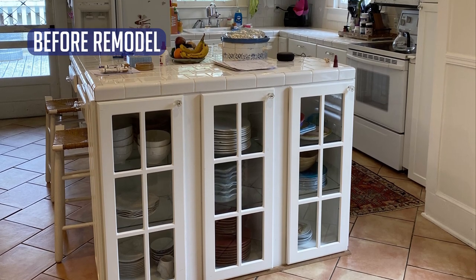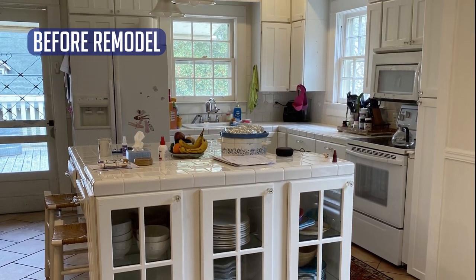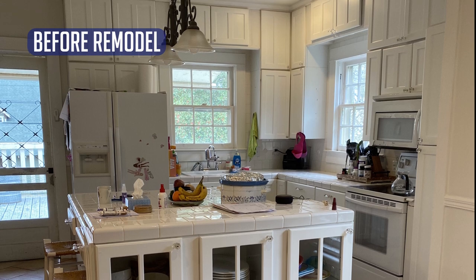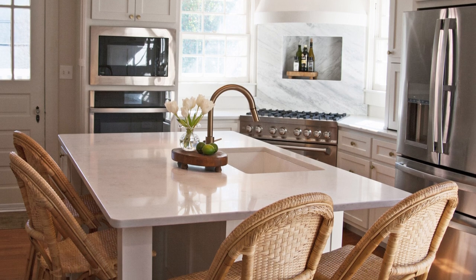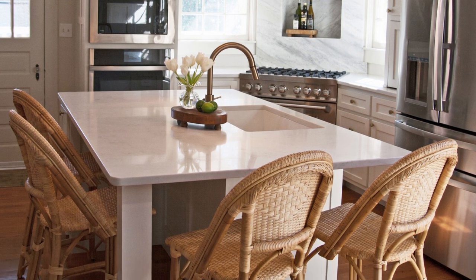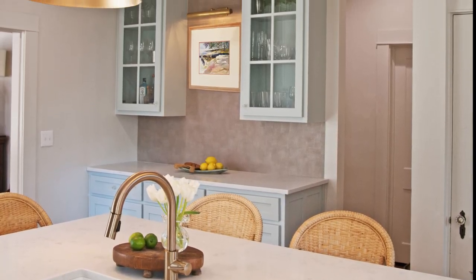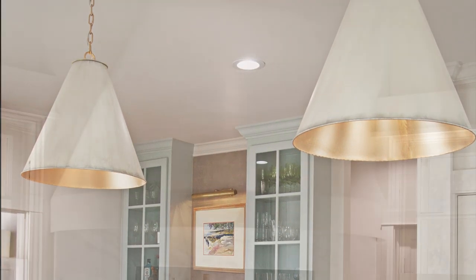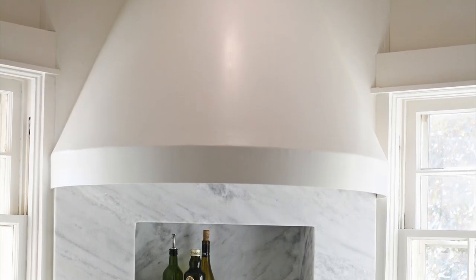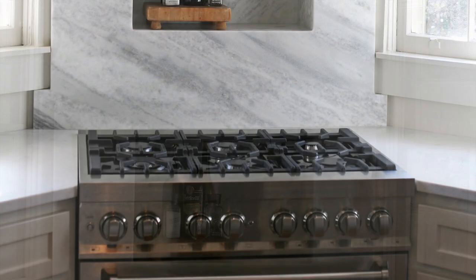This 1940s cottage kitchen lacked adequate storage and needed to be reconfigured to get maximum use out of the space without increasing the footprint. A 7-foot by 4-foot island was custom built to hold both the sink and dishwasher and allow for added seating. Quartz countertops were added, and the outdated light fixture overhead was replaced with two large cone-shaped pendants.